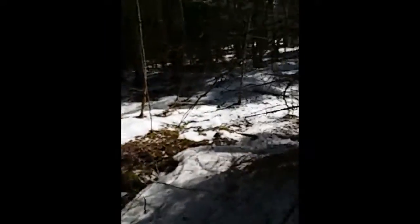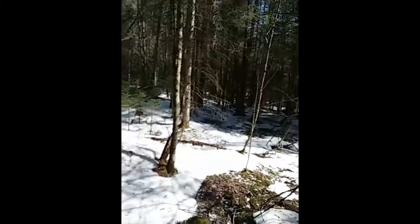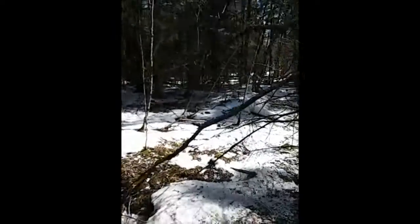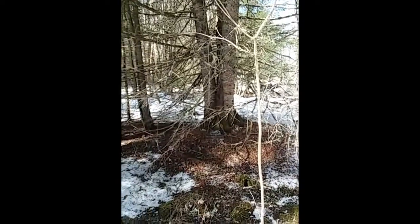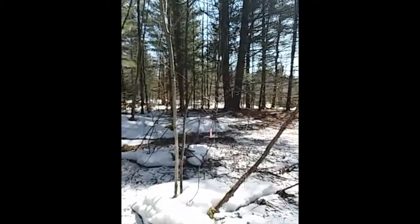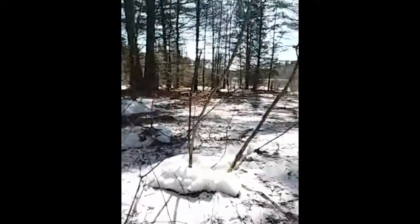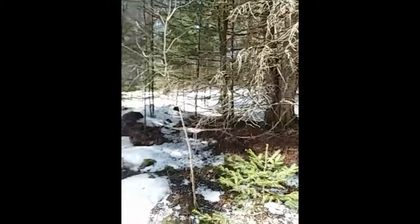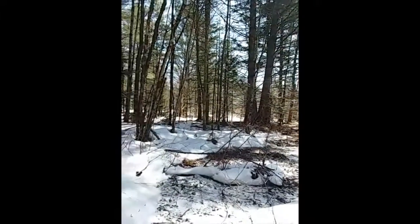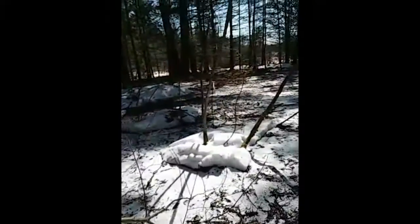Anyway, there's the other property markers. I'm hoping that when I get to the end of the line for this, it'll start going that way, and then I'll be able to know where I am. See, there's a property marker in that tree. This is all pretty open. Oh, there's a property marker. So, from that tree over to that tree. Do you see that? It's hard to see. We'll just keep walking.